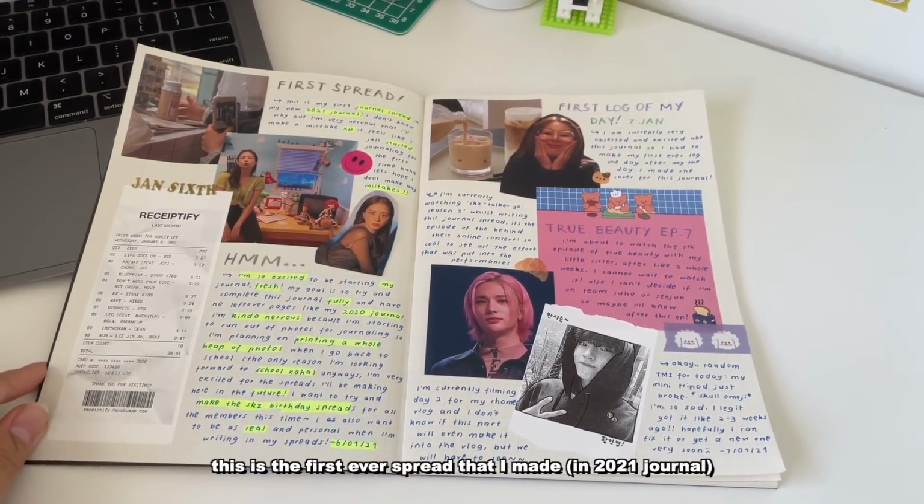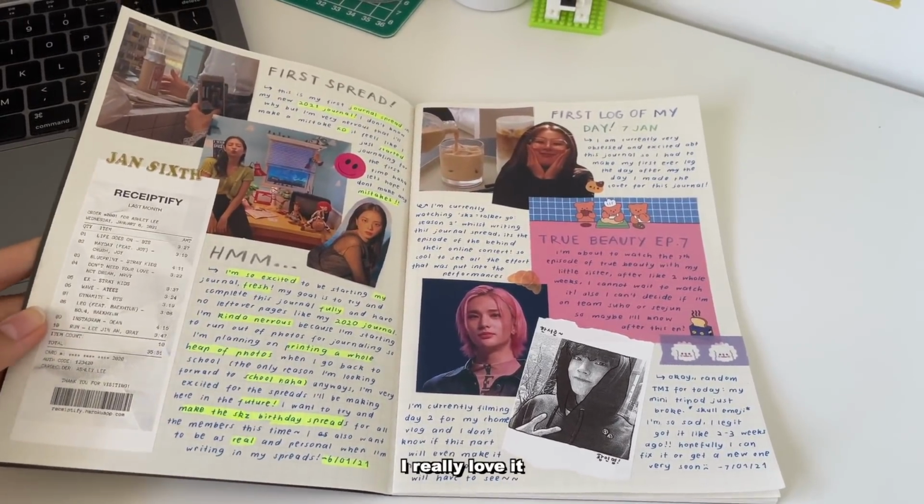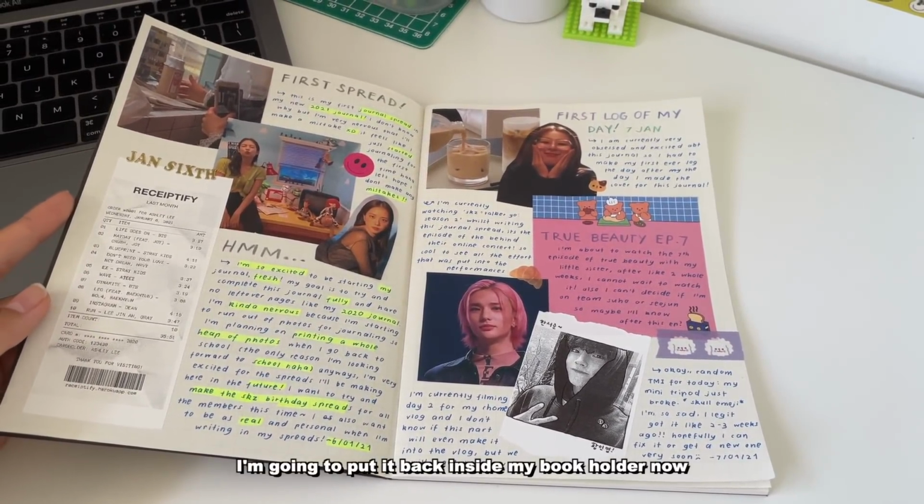The first ever spread that I made. I really love it. I'm going to put it back inside my book holder now.